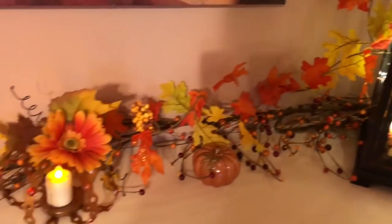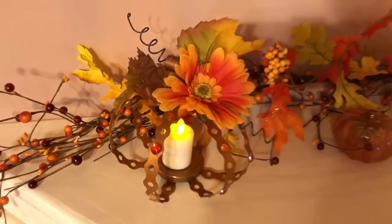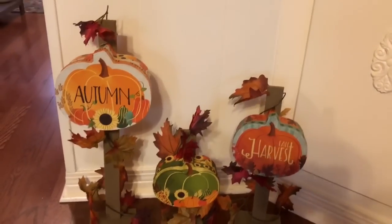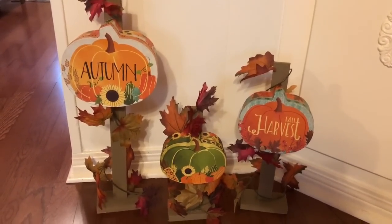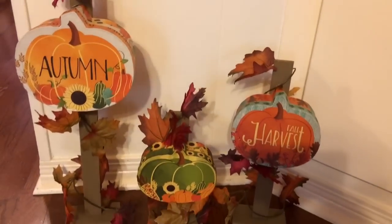And then if you come over here, this is a little DIY that I made this year. And then this is a really cute one that I did this year with Dollar Tree boxes. I love how they turned out. They're just so pretty.